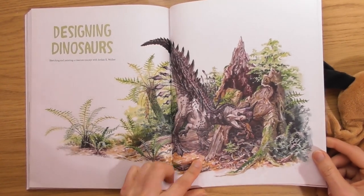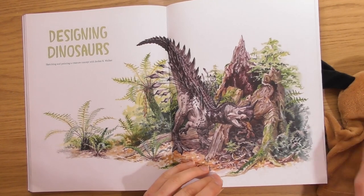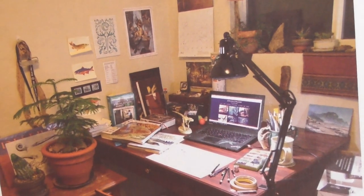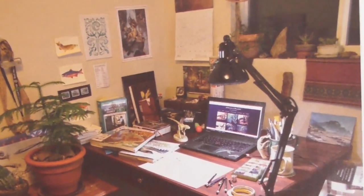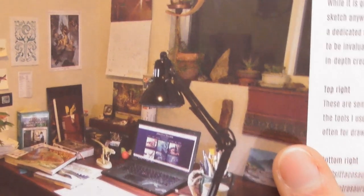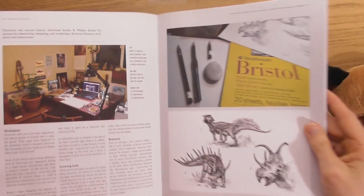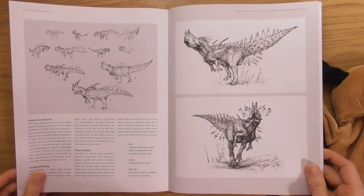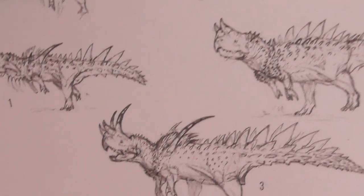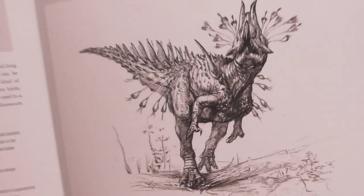Designing dinosaurs. We love dinosaurs. That's a nice page, that as well. Again, keeping it simple. I love looking at artists' workspace. Cool. Yeah, it's interesting. Fascinating. I wonder what that is there. I like that. Little plants, I like that. Cool. Got little dinosaurs here. We like little dinosaurs. These would be fun. Yeah, I like this. Dinosaurs got such a fun shape.